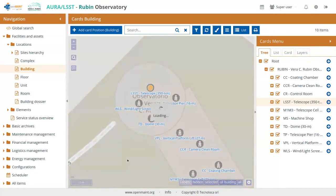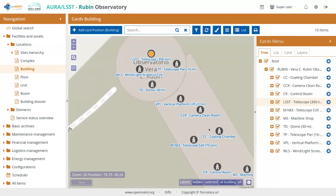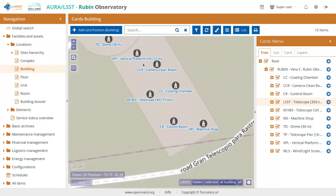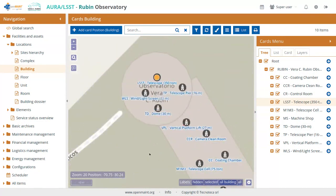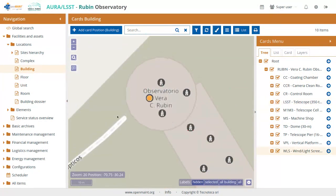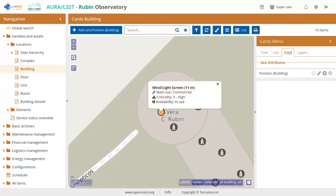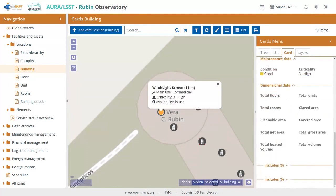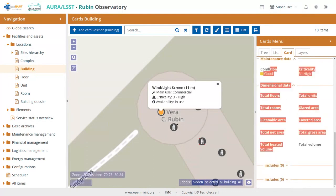So, for example, in this case, I can see what is what. This is the telescope, this is the pier, this is the platform, the camera, and so on. So I can have some basic information concerning the elements. Of course, as you can imagine, the orange one is the selected one. If I press one of those, I can have also the whole list of the details here. So as if I am consulting the grid, I can have all the details of the card here. So all the information, and access it directly from the card.